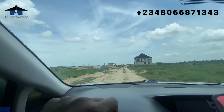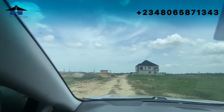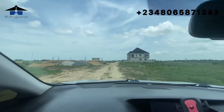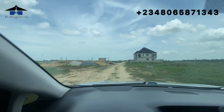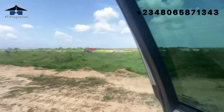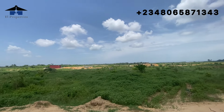Wow, I can see another foundation right in front. So let's stop here and see what's happening here. Smart investors, Amen Estate is currently taking another shape. Okay, so we're right here in another section of Amen Estate, and all I can see here is just foundations.